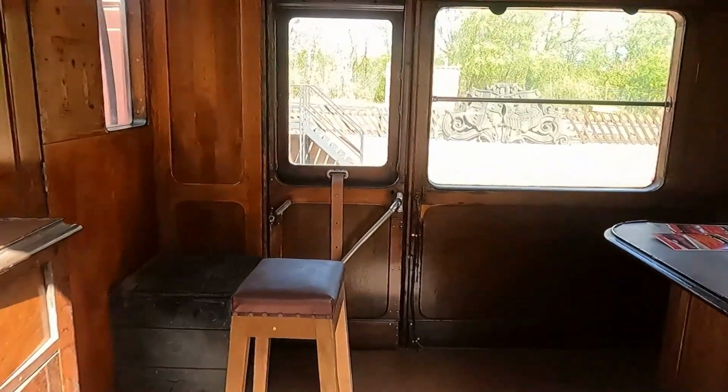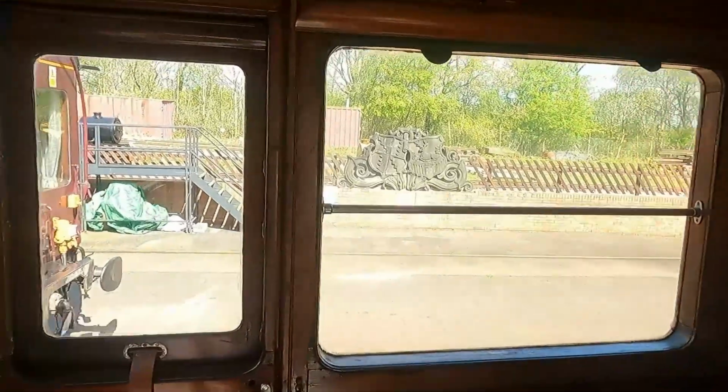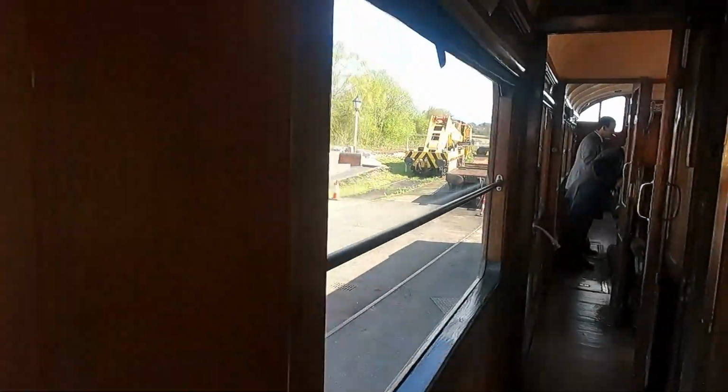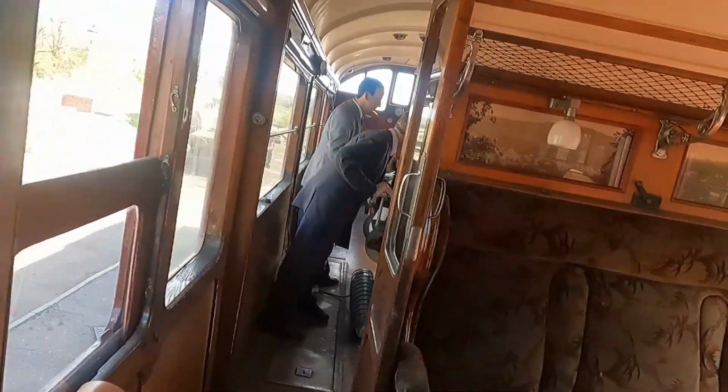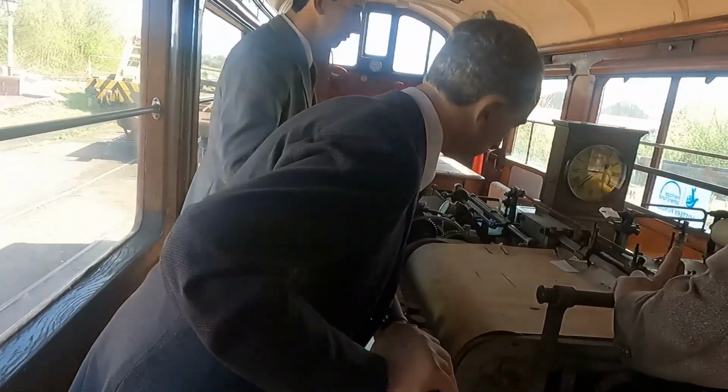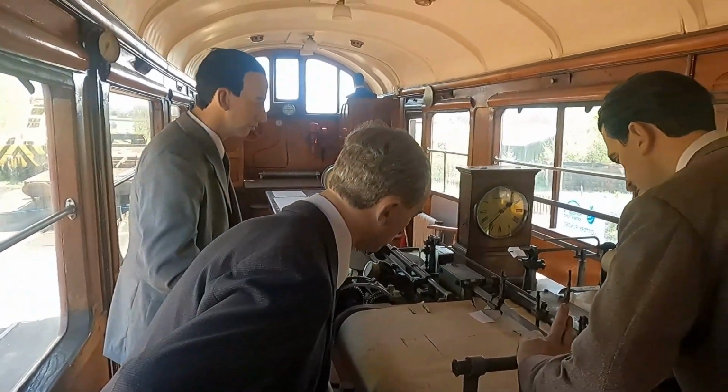Let's go inside a 1912 carriage, shall we? Right, there's some people in here. They're not talking very much, do they? Hello, boys and girls, look. What have we got in here?